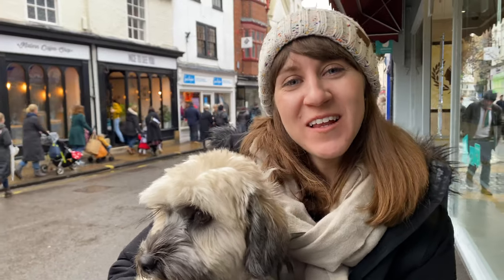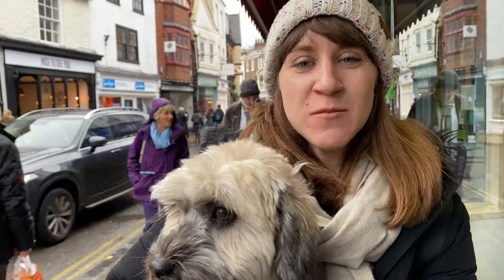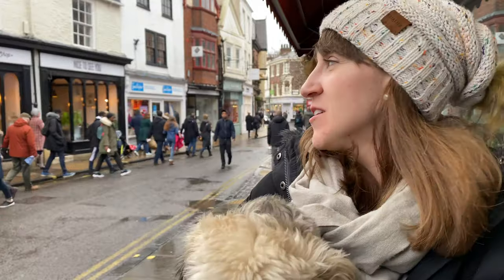So Sparky and I just sort of left our tour a bit early because she got really cold from the rain. We were looking for just a warm, cozy spot to hop in for a few minutes to get warm. And I spotted this really cute cafe with a dog-friendly sign on the window. It's right over there. It's called Nice to See You.